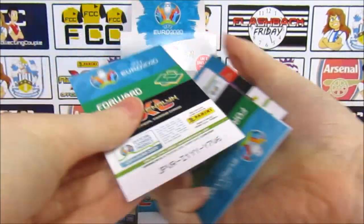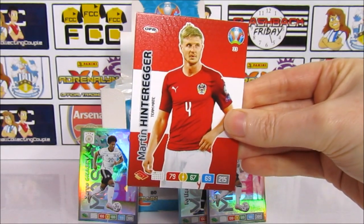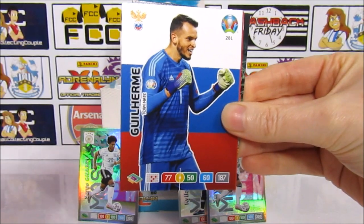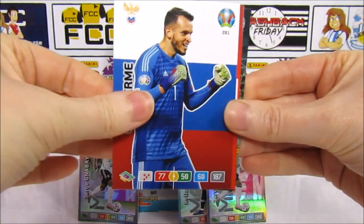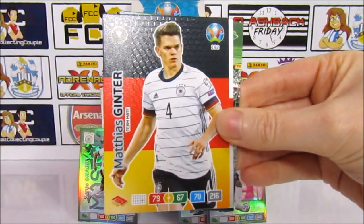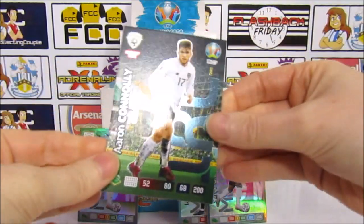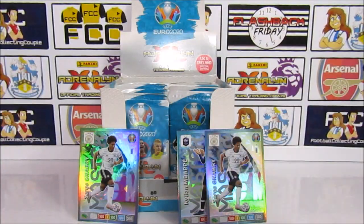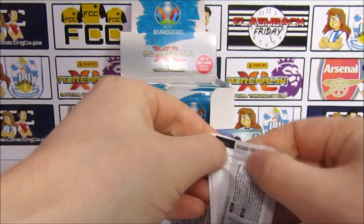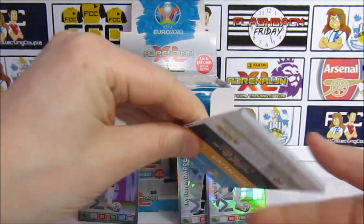We have another insert here. It's like a guess-the-layout-of-the-pack kind of game. We have a Hinterlager, Hey, Gilham, and then we have Kanji, a Ginter, Jordan Jones, and then we also have a Connolly Wunderkid. Well, how close will we be after opening these packs? Not very, if we don't get any more Masters. We're adding one so far.